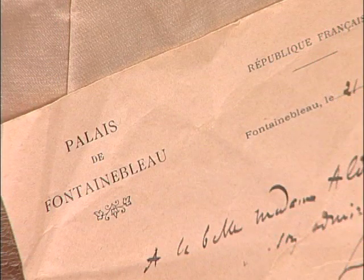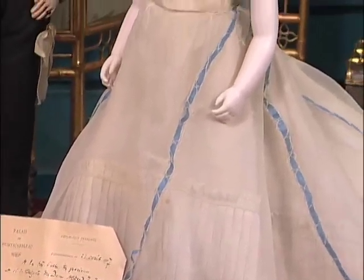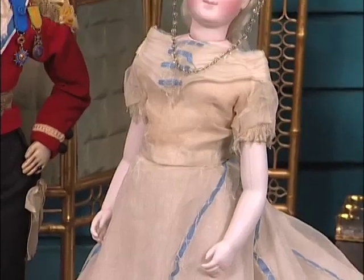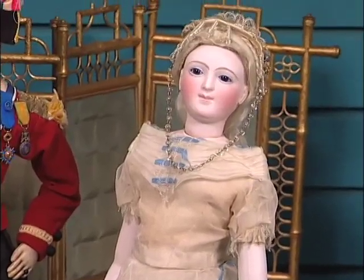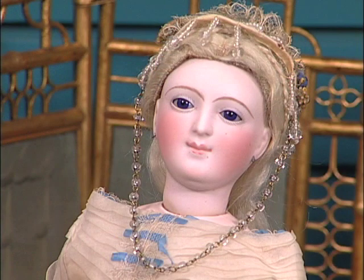And wonderful artifacts, such as this fragment from the Empress's dressing table from the Palace of Fontainebleau. Another portrait doll of the Empress. This model with blue eyes and a little bit different neck mechanism. A stunning face.